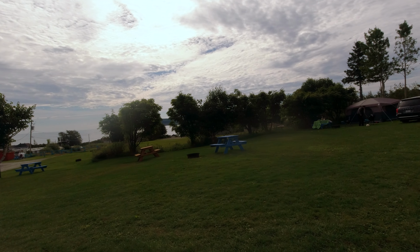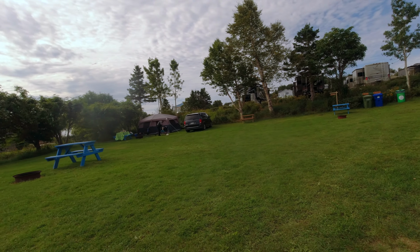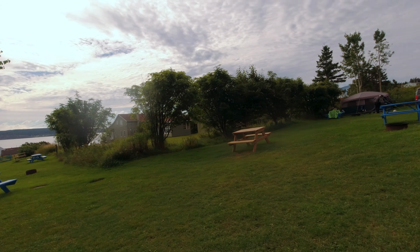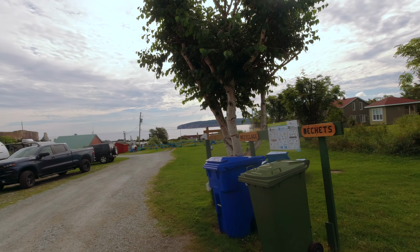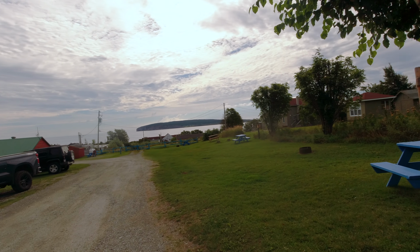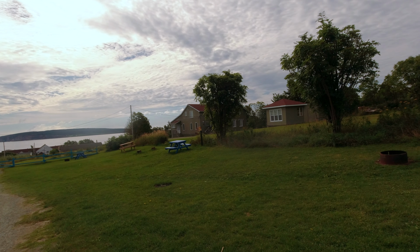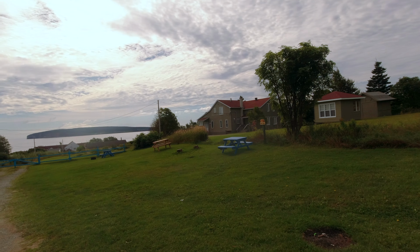So they also have tent sites over here. There are no facilities for the tent sites, though you can choose to have some if you wanted to. But these are your tent sites. In reality, everywhere you go, there's a view. There may be better views for some, but again, you're always close to the rock in Percé, Quebec.